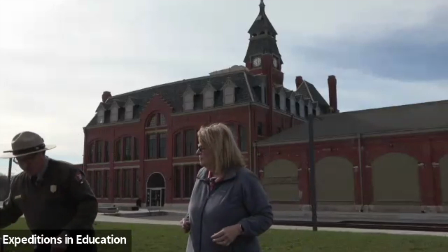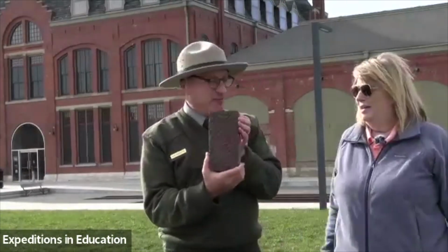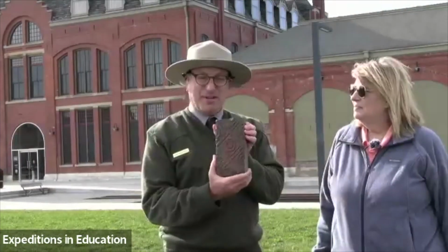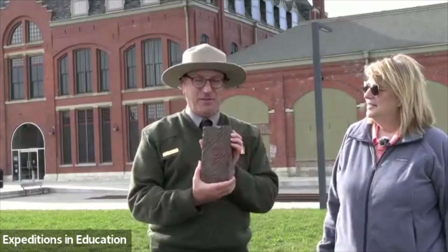Well, this is actually one of my favorite things. A brick. It's just a brick. Just a brick. Well, not just a brick. Oh, well, what kind of brick? Well, this is a brick that was made by the Pullman Company itself, because they set up their own brickworks here in order to produce brick for all the factory buildings and for the town.